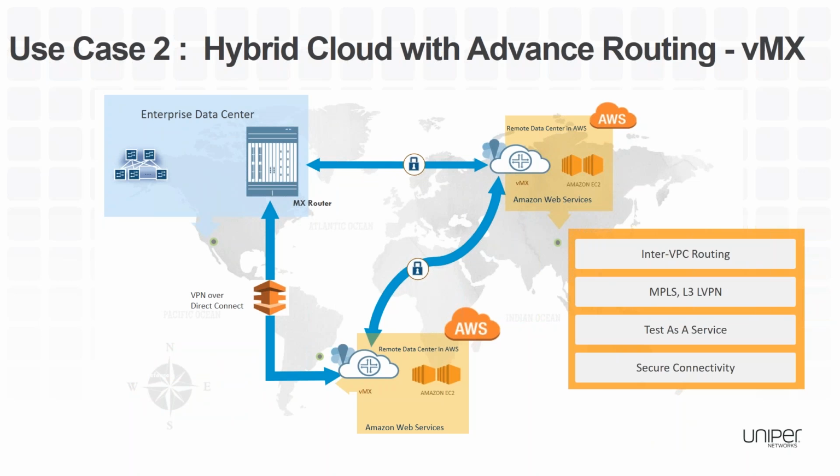Moving on to the next use case. This is the use case where if our customers are using MX routers in their data centers, then they can use VMX to provide that same secure connectivity along with the advanced routing and other additional features like MPLS and Layer 3 VPN. The enhanced routing stack provided by VMX, as Nick just said, makes it easy for inter-VPC communication. A lot of our customers are also using VMX like test as a service and building a test topology within cloud so that they can test out this topology in cloud, and then after validation, they can deploy it in a production network.